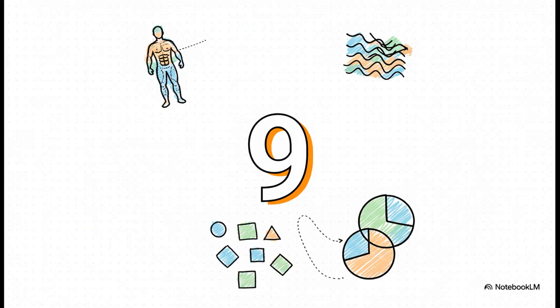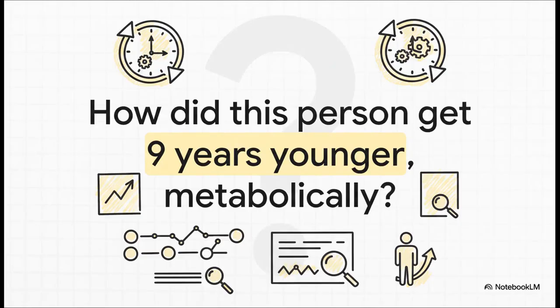So let's just start with a single number, 9. Yeah, you heard that right. This person became 9 years younger, metabolically speaking, in just a few months. I mean, how is that even possible, right? Well, the answer is hiding in plain sight, right in the data of a detailed health report. And we're going to walk through it together.